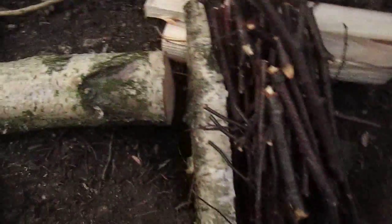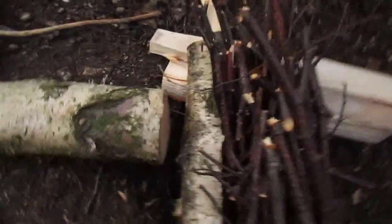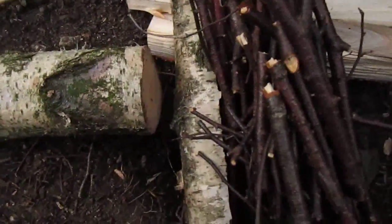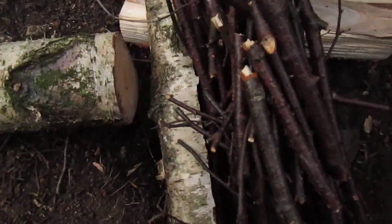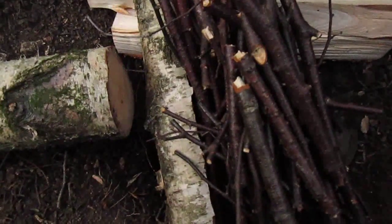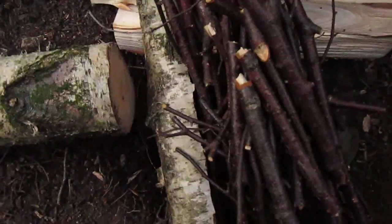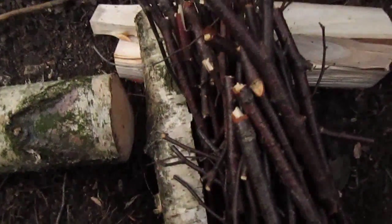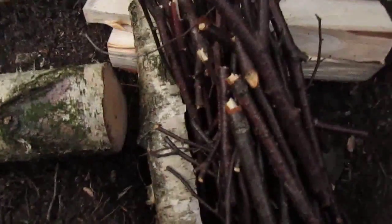Also, as I'm a bit lazy today and I couldn't be bothered to keep hacking through this big piece of wood, I've decided to try and burn it in a star fire configuration, whereby you put the log ends into the fire from the side and feed them in that way, and it saves energy in having to, as I said, chop them up or break them up. So we'll see how that works with just one arm of a star.